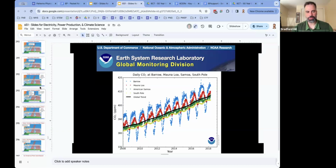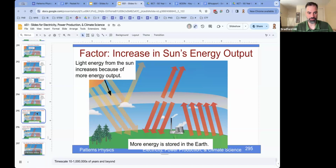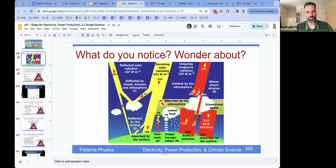I was going to say there's an embarrassing amount of slides, but really that's that many resources. So here again is each of those slides that we were showing. And then here's a little bit more advanced picture. We had shown a very simple picture, and, what do you notice? What do you wonder?